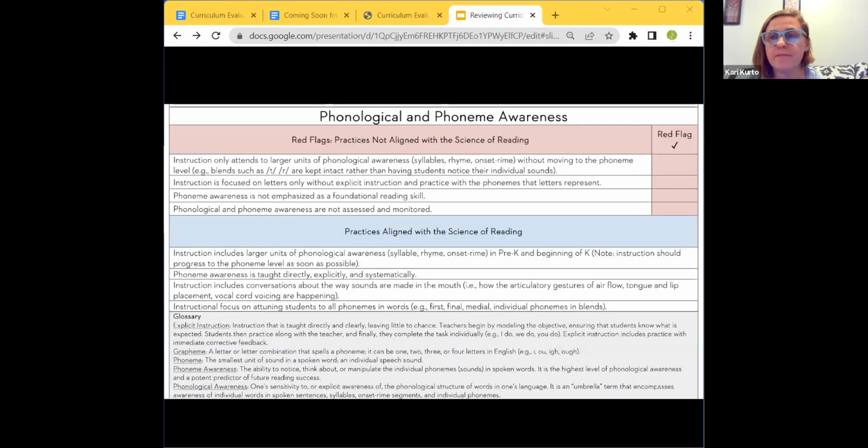Underneath that, we then have the more specific indicators. And again, this tool has been developed specifically to look for those red flags. And so that's why you'll see the check boxes next to the red flag indicators. Absolutely, we welcome everybody to use those evidence-aligned components if you want to dig deeper to find how many evidence-aligned components there are, or if you're new to the science of reading and you're wondering what the opposite of these red flags are, what good instruction is, we've included them here.